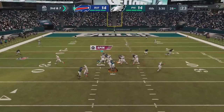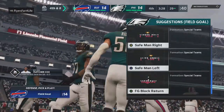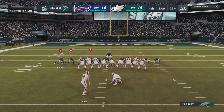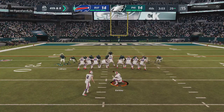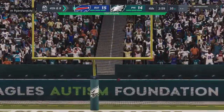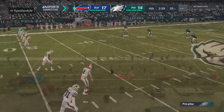A play fake to Singletary, and now it's Allen. Nowhere to turn this time, and he goes down. Sacked back at the 29. Duke Riley able to get him down behind the line of scrimmage, and it will be 4th down. And his kick is absolutely perfect. And the Bills will take a 3-0 lead. So the drive here ends with a field goal.